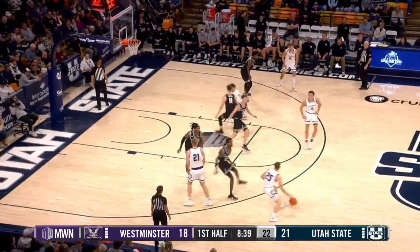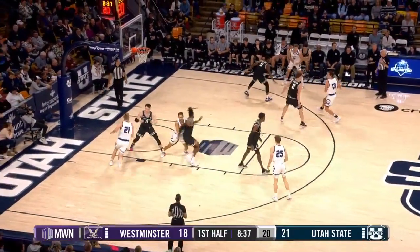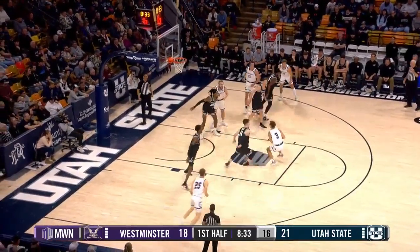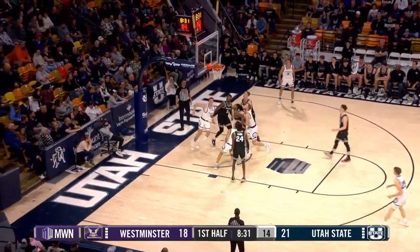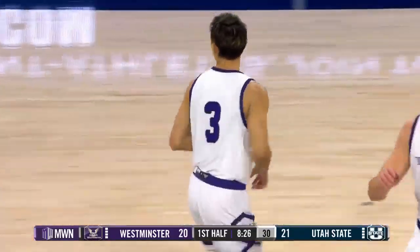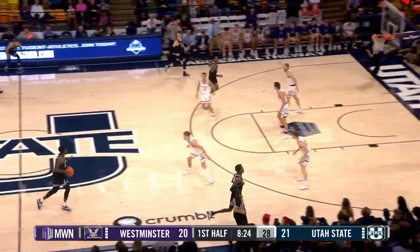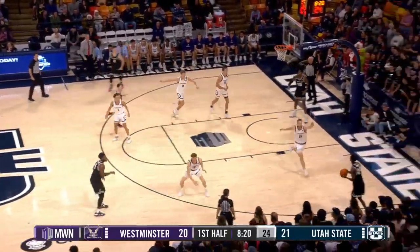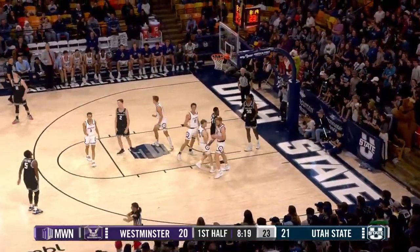Taylor Miller, as Westminster's just a three away from tying this game. Swing it back to Miller. Miller pump fakes the three, then drives, steps back, up under. What a move, and kisses it off the glass. He's got 13 on the night tonight. Ashworth's going to have to check back in. Utah State only leads by one. Taylor Miller, 13 on 6 of 6 from the field. Hamoda traveled with it. Yep.